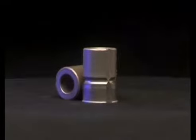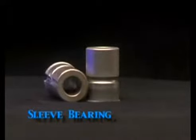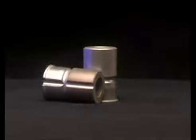We like to be proactive with our customer base, and we ask them, how are we doing? What can we do for you? One of our customers is a leading manufacturer of lawn and garden equipment. This is a sleeve bearing found in lawn trimmers. It has to be a particular shape to do a particular job.